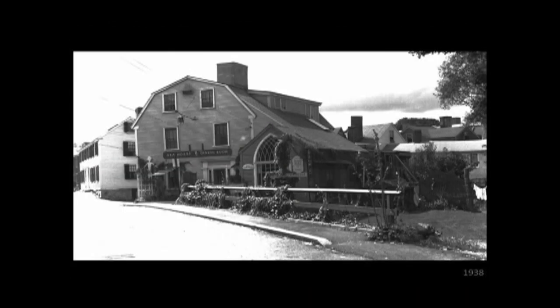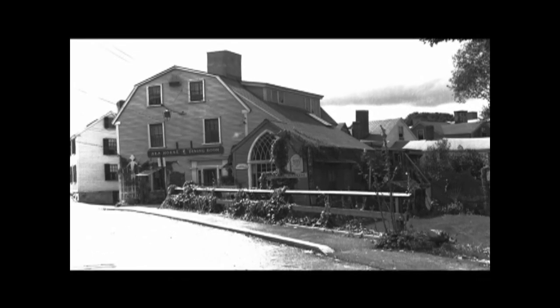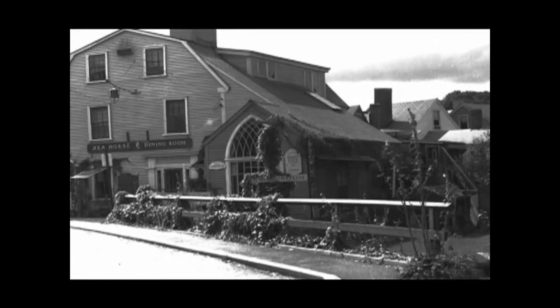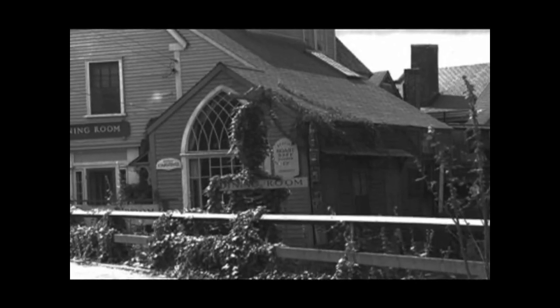Now, there was a photographer from out of town that came in 1938 and took a series of photos, and I ended up with all of his negatives. So this is down on Front Street. Darling Street comes in here, and there was a little restaurant, and you can't read it on the screen, but it said, special roast beef dinners, 75 cents on Sundays.